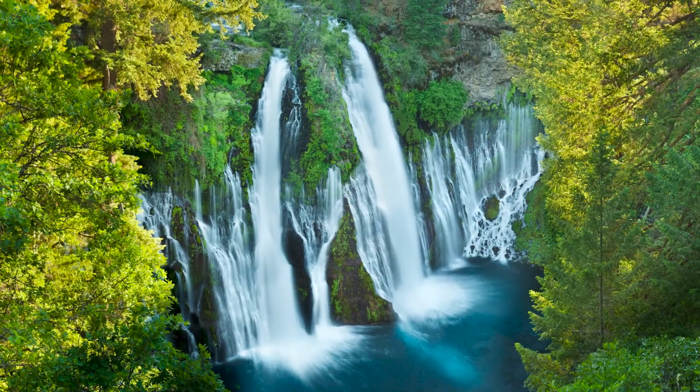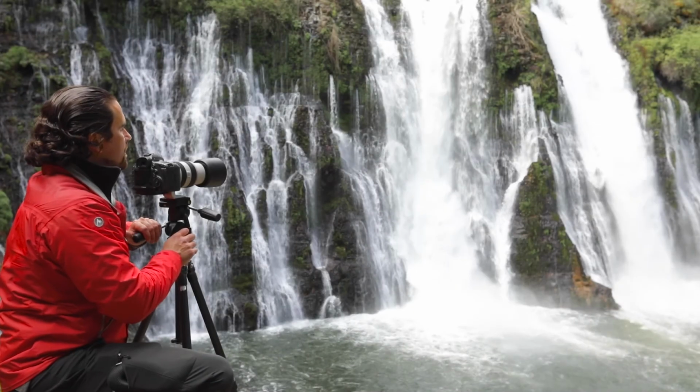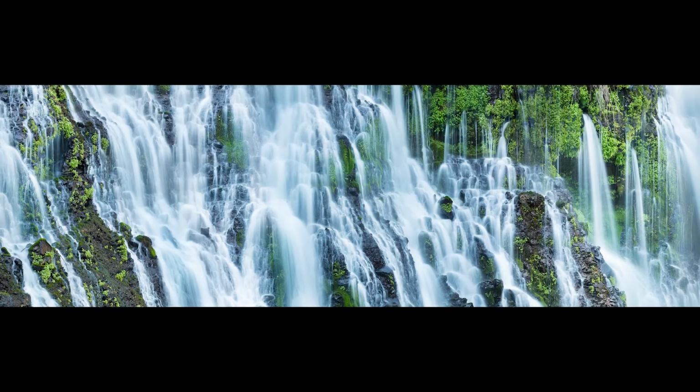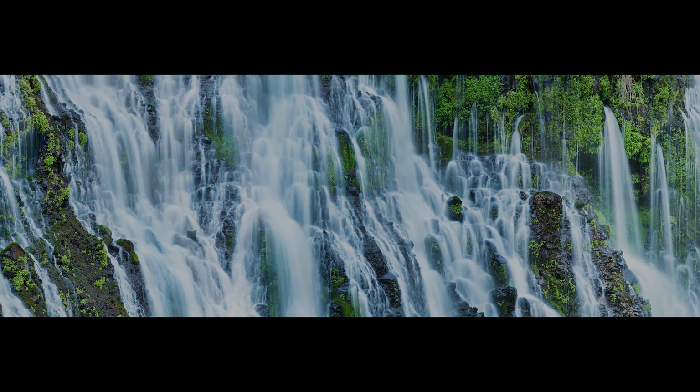Once you're satisfied with your wide-angle images, there is no end to the details you can capture when you hook up a good telephoto lens and start isolating interesting little compositional sections of the falls. This is one of my favorite characteristics about this location because I'm a big fan of getting unlimited waterfalls for the price of one. And I just think telephoto lenses are really cool.